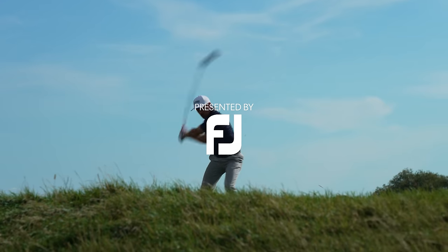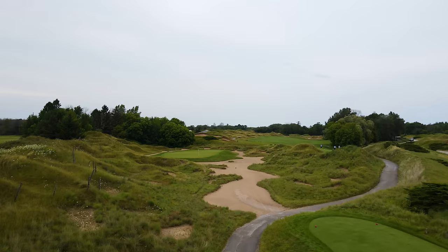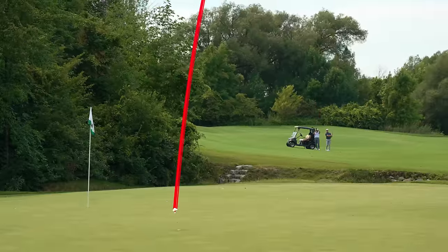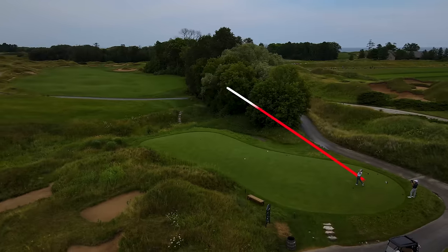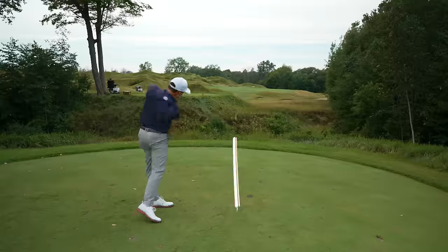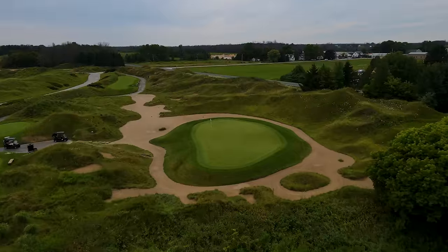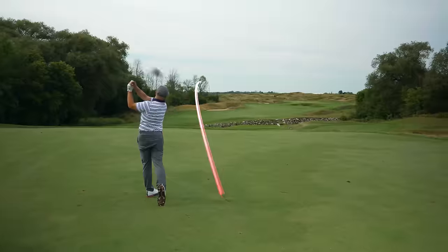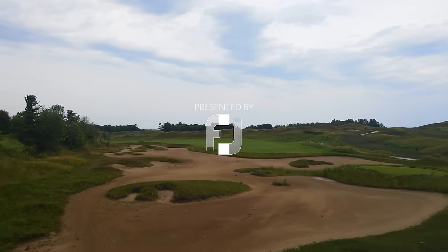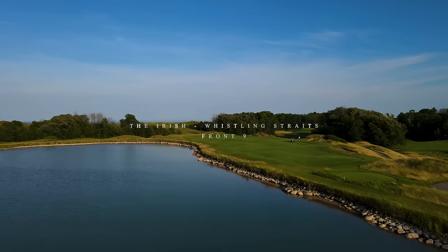Go in. Go in. Yeah. It's a beaut. Go in, go in, let's go! Let's go! Let's go, baby! Yeah! That's a birdie right there. Wow! That's a birdie. All right, guys, we caught a rainy one.